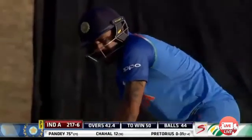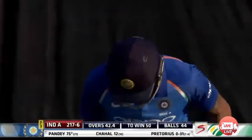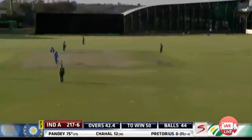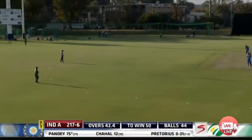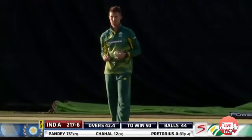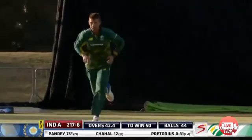As there seems to be a change in field, Tabraiz Shamsi comes into the ring as Aaron Phangiso goes towards that straight mid-wicket area, as we see all men behind the wicket up in the ring. Short third man, fine leg and point, and then cover. This has to be a slower ball probably, but he has to make sure that he's nice and accurate, hit the stumps here, doesn't be too wide.